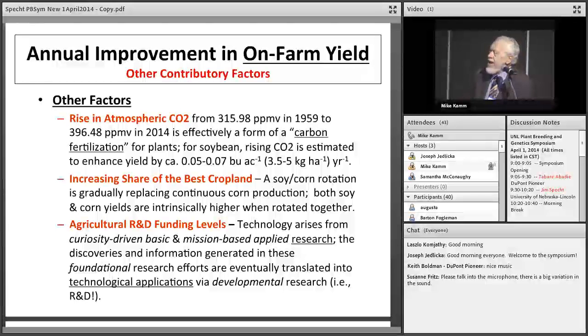Also, soybean, and this doesn't apply to other crops, soy-corn rotation is replacing continuous corn, and actually both corn and soybean yields are better off for it, because they'll go up, and of course soybean gets on the better ground that corn used to dominate. And of course this is the critical one down here that we refer to. We need funding to do both curiosity-driven basic research and mission-based applied research, because those discoveries are eventually translated into R&D that benefit the consumers, who are the producers.